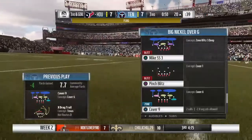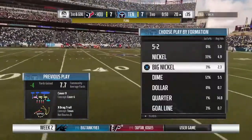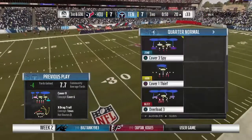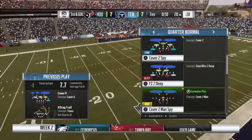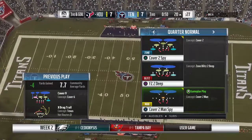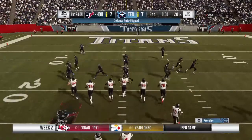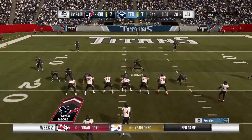So that'll back him up 5. How crucial will those 5 yards be? We'll see as they come up again here, 3rd and goal.